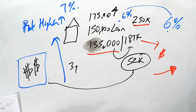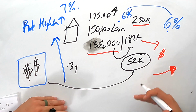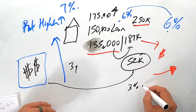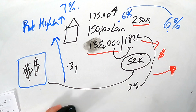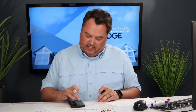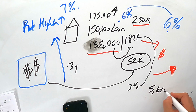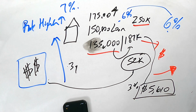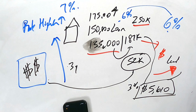The other thing most people don't realize is the amount of money it costs to do the refinance. You're typically talking origination fees, probably 3%. It's of the full new loan amount, which is 187. So 187 times 0.03 is $5,610. Now that money is doing nothing for you. You're paying that to the lender. It's not improving the circumstances.